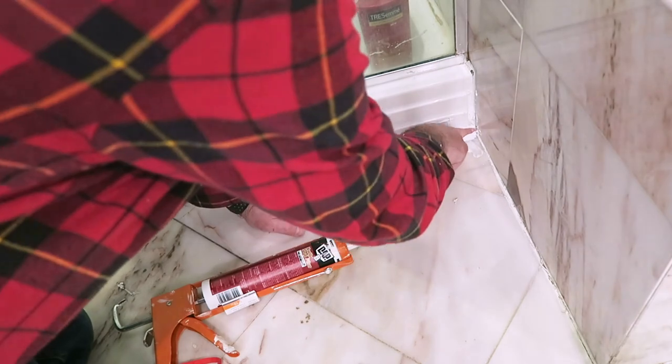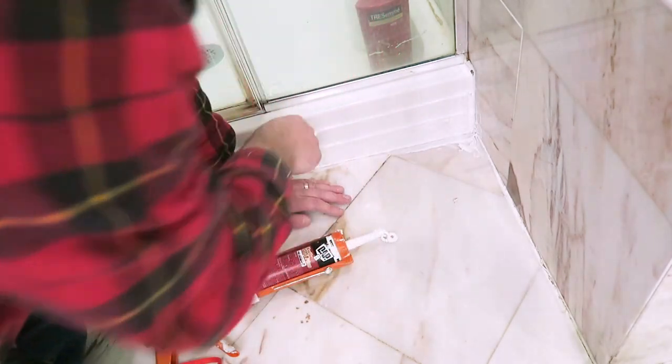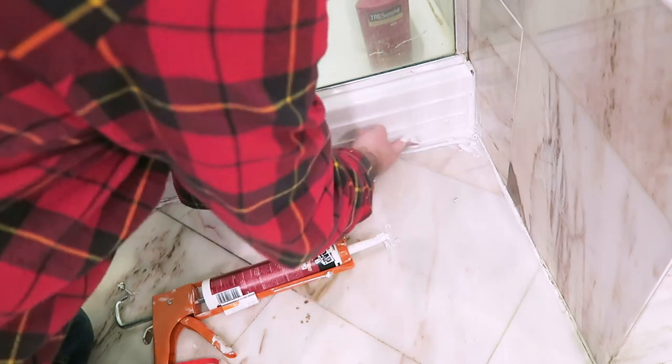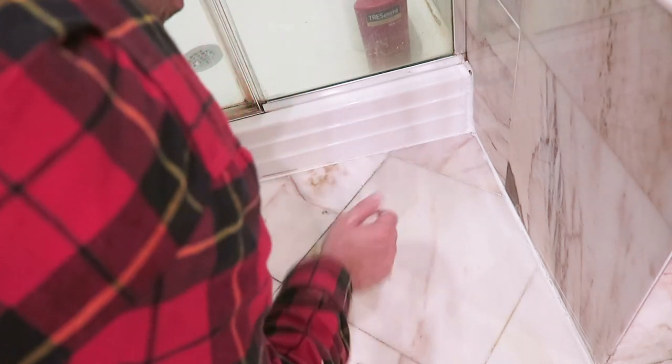So what I'm trying to do right now is push the sealant down into that crack. I know it looks messy, but it's really the only way I can get it down there. So even though it went on pretty messy, it cleans up while it's wet pretty easily with just a damp cloth. So this first layer that I put in was a sealant.